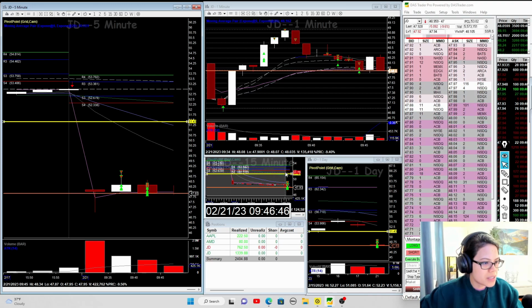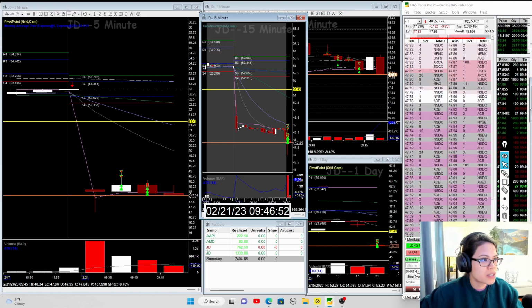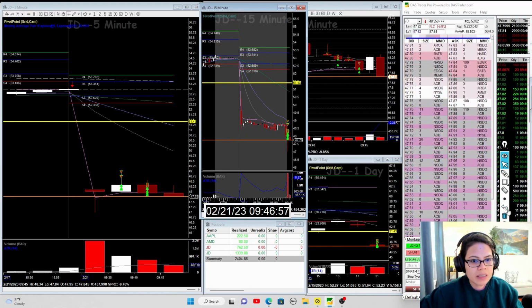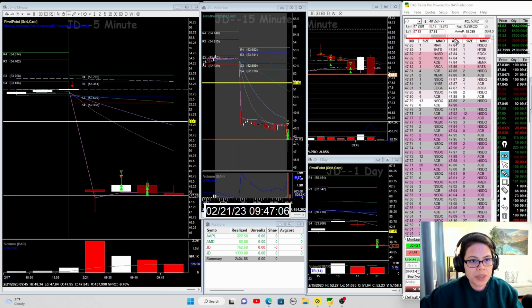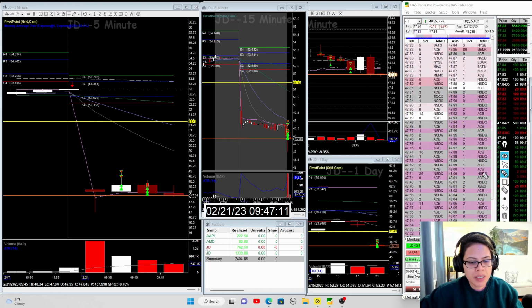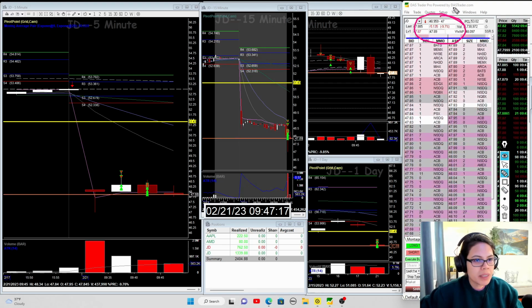The 15 minutes is a bit overextended right here. So this is how the 15 minutes looks like. It's a bit overextended. We have a huge gap down of at least 9 percent, or this price right here, which is at the open, is more than 9%, and my criteria is if it's more than 3%, then I will look into that. So it's gapping down big time.